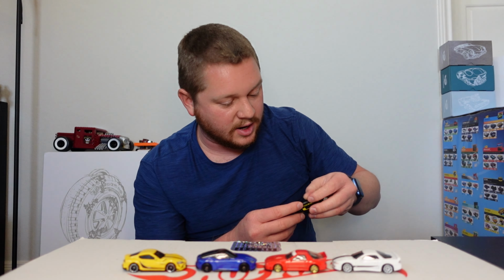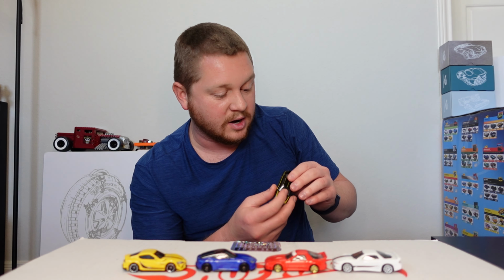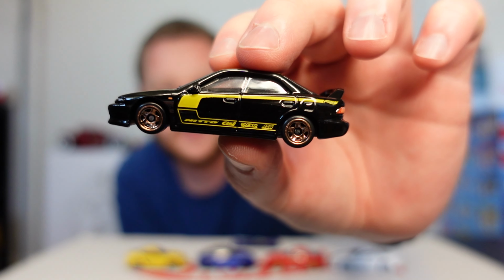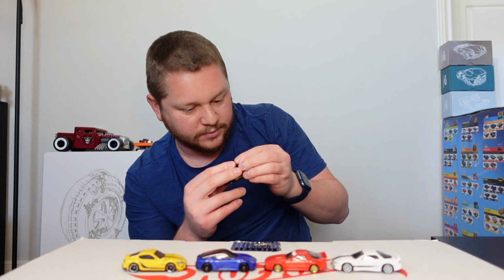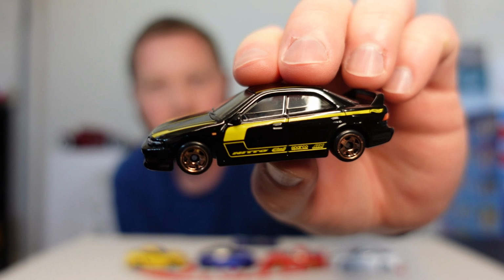Alright. And now we got the Acura Integra Sedan GSR. Once again, all these do have a metal bottom, and all the designs on this look really, really cool. You got that kind of stripe pattern down the side with all the different brands. You have the AEM, Sparco, Nitto, and I can't really tell what the other one is. But yeah, that looks really cool.